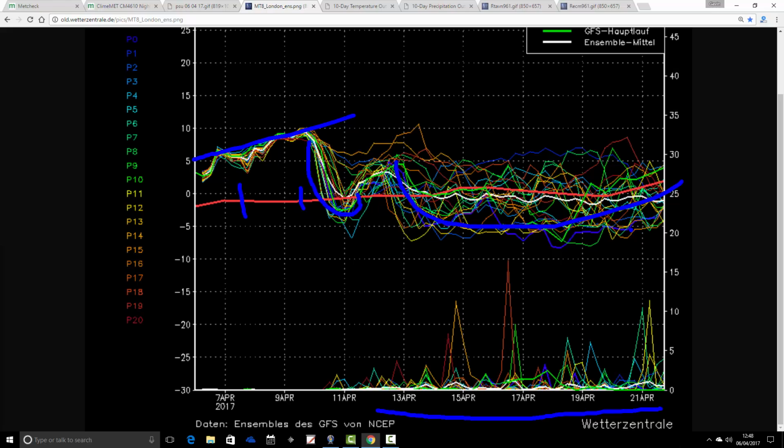And compared to how warm it's been for the first sort of 10 days of April, I think that will be quite a significant change. So cooler really as we go through the middle part of the month.